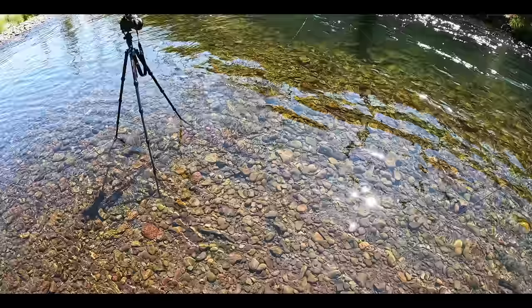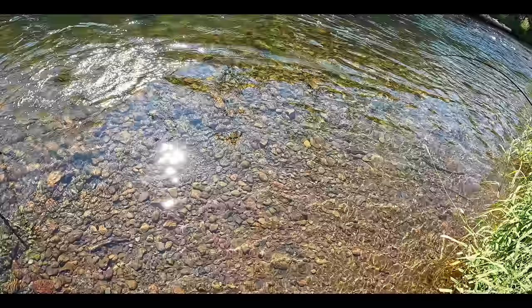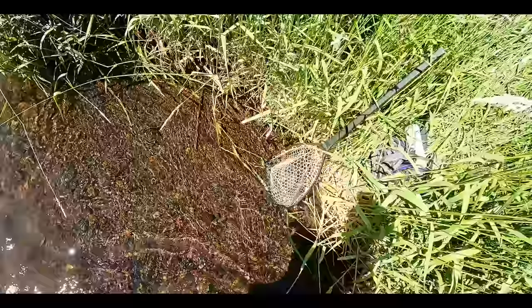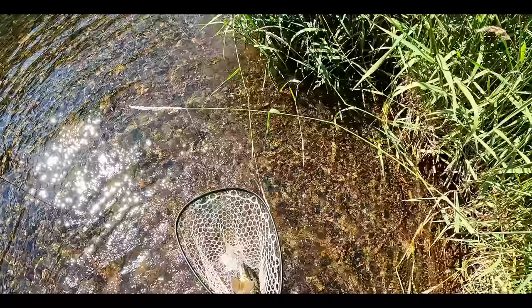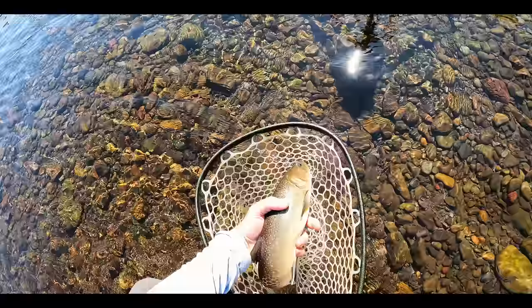They just ate it. There we go. That was sick. Please tell me I got that on video. Nice fish too. Let's go. Hook popped out right in the net. Another really pretty bull trout.